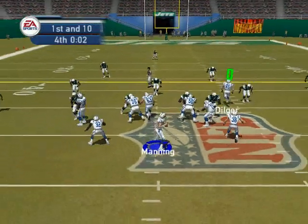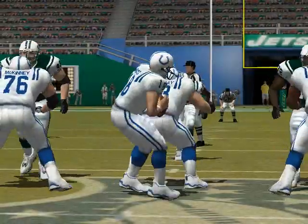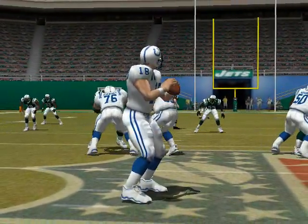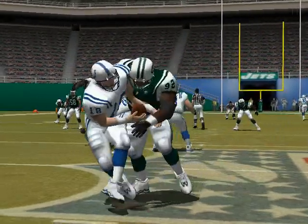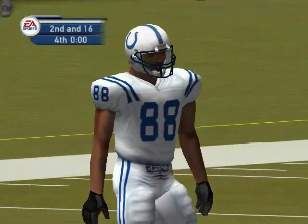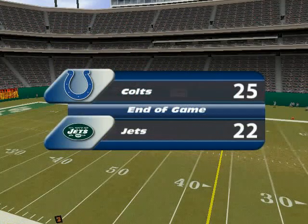Sets up, looking to throw it. Ellis with the tackle at the 47. The final score is Indianapolis 25, New York 22.